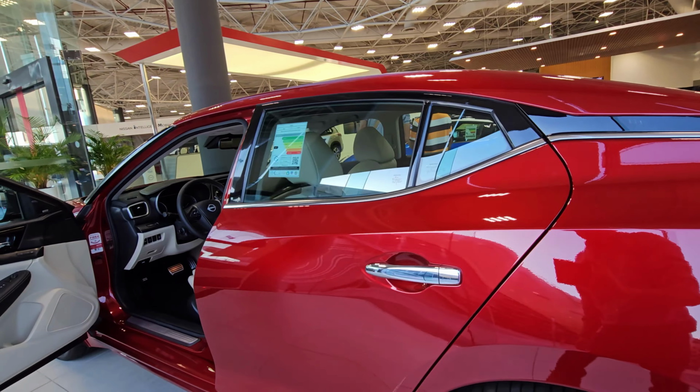Power adjustable driver and front passenger seats, a leather wrapped steering wheel and shift knob, dual zone automatic climate controls, auto dimming rear view mirror and push button start are standard across all variants.